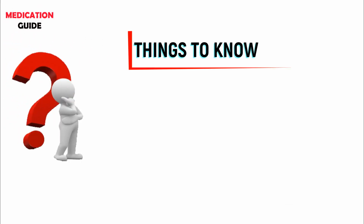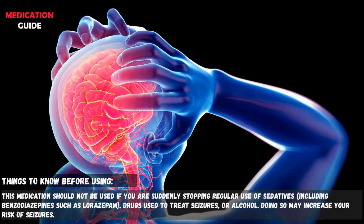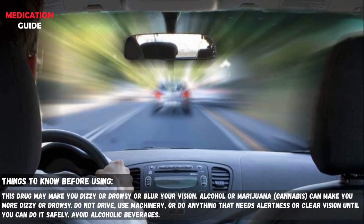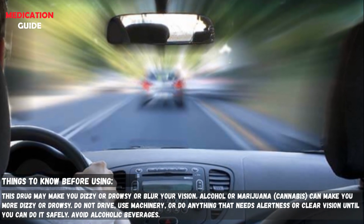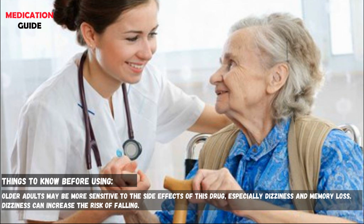Precautions to be followed before using Zyban. Before taking bupropion, tell your doctor or pharmacist if you are allergic to it, or if you have any other allergies. This medication should not be used if you are suddenly stopping regular use of sedatives, drugs used to treat seizures, or alcohol. Doing so may increase your risk of seizures. This drug may make you dizzy or drowsy or blur your vision. Alcohol or marijuana can make you more dizzy or drowsy. Do not drive, use machinery, or do anything that needs alertness or clear vision until you can do it safely. Avoid alcoholic beverages. Older adults may be more sensitive to the side effects of this drug, especially dizziness and memory loss. Dizziness can increase the risk of falling.